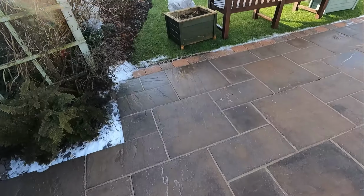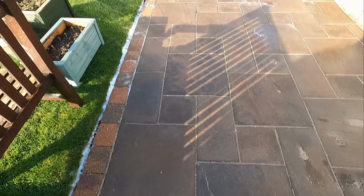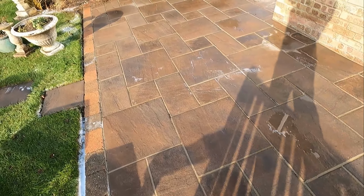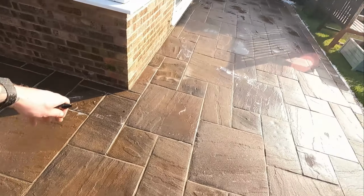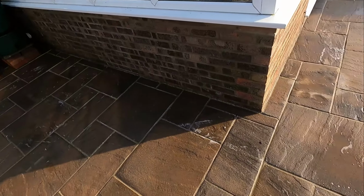The block paving on the edge has come up lovely. Still a bit of suds laying about, but it is just soap now. The more you rinse it, the more you foam it up. Yeah, black spots pretty much gone. Still a few little spots, tiny little bits here and there. I didn't want to go too heavy, just purely because all the drainage basically just goes into this grass area. So I didn't really want to kill all the grass.